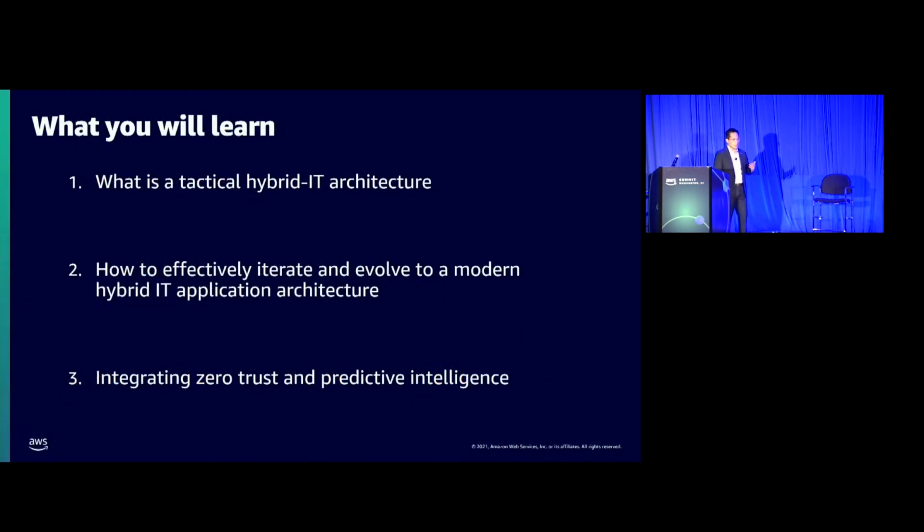All right, so in this session, we're going to go over three primary areas. Right, we're going to go over, what do we mean when we say a tactical hybrid IT architecture? Right, how do we develop one? How do you sort of implement it, and how do you exploit it and use it for your specific missions, for your customers, for your clients, and for your organization? And then we're going to go over what we found to be an effective way to sort of evolve and iterate to a final destination, right?